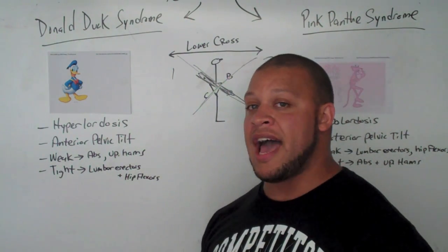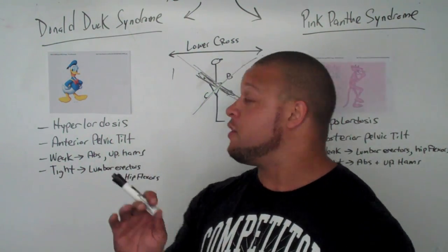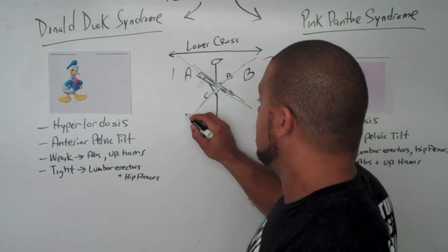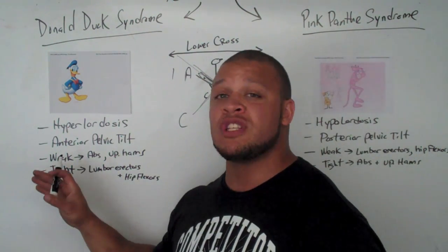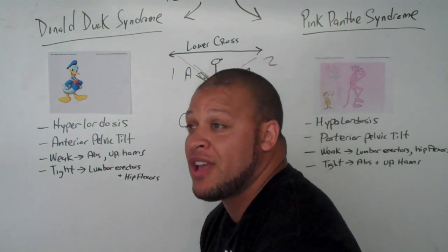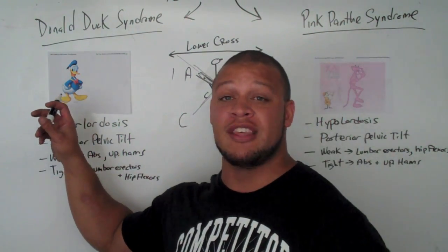The reason why that happens is because, in relation to the rest of the four areas here, this quadrant, you've got overdeveloped and really strong lumbar erectors. That's the low back muscles. So a lot of times people that are like this, they think they need to strengthen their back.